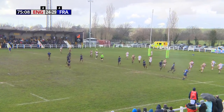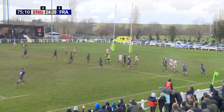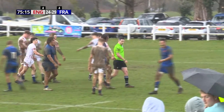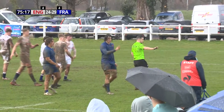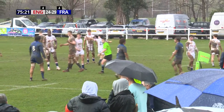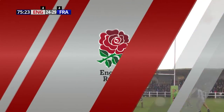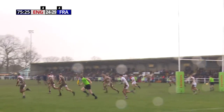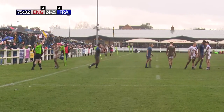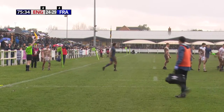Pollock's going to come forward with it. Oh, throws the ball across these all his players. And the French players celebrate that mistake. It's uncharacteristic from Pollock. To be slightly deeper than they were. White. He had a fair few to choose from. Didn't find any.